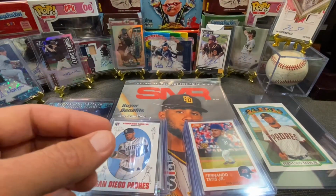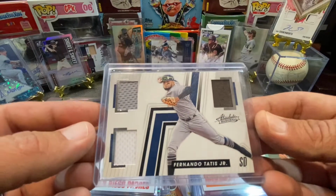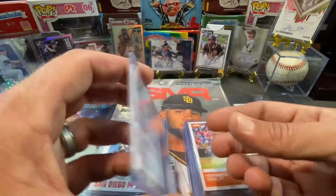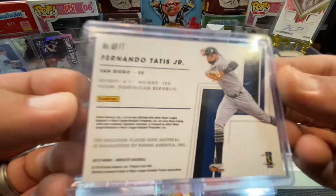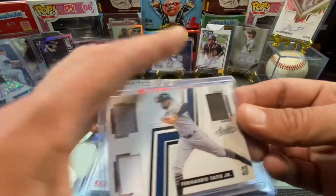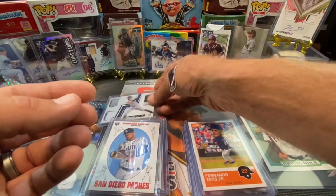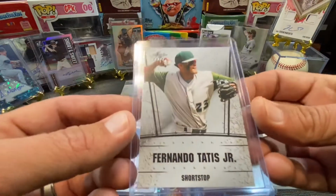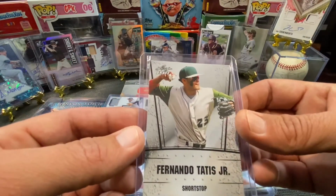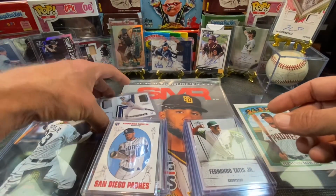We've got the Absolute. This is triple game use material. Loving that. That one right there, that's out of 2019. That's 2019 game use material. Boom shakalaka. How about right there? And then this one right here is a 2018 Leaf Draft. Stoked on those. Yo, here, let me put that right there and this right here, because I got something I want to show you.